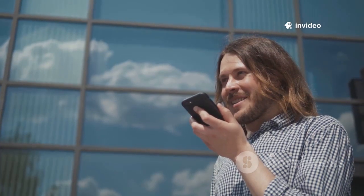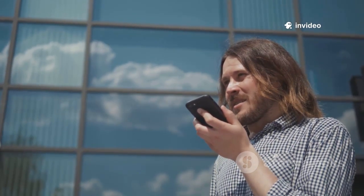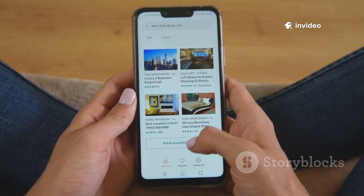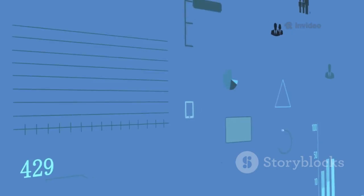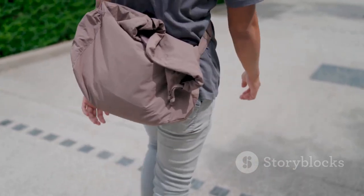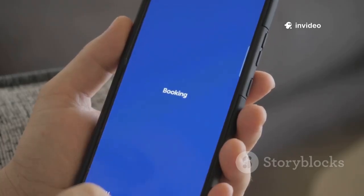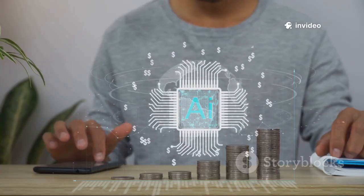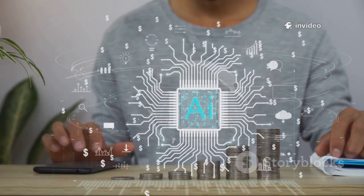Now imagine telling your AI assistant, "Book me a trip to the Tokyo Tech Conference next month. Find a good flight, a hotel near the venue, and keep it within my budget." Then you walk away. Minutes later you get a notification. Your flight and hotel are booked, your calendar is updated, and your itinerary is set. The AI didn't just suggest options, it made decisions and acted for you.